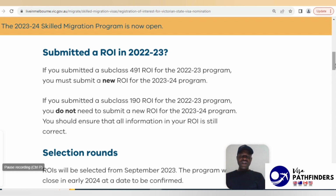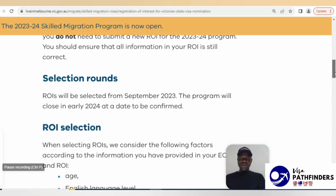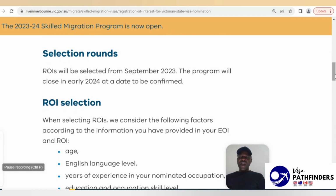So you should ensure that all the information in your ROI is still correct and up to date. The ROIs will be selected from September 2023, and this program will close in early 2024, at a date to be confirmed much later by the state of Victoria.